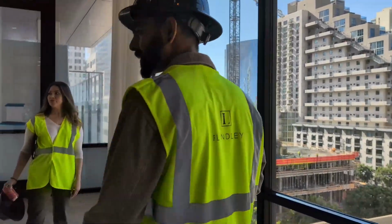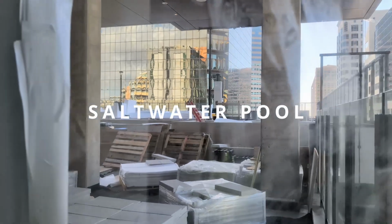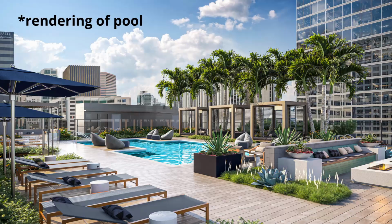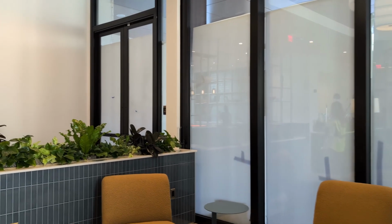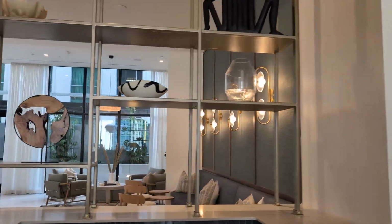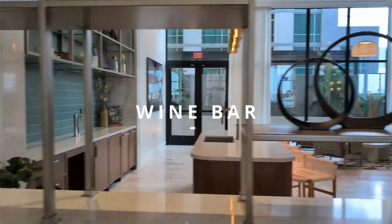And then on the other side of this is where they're actually building a saltwater pool, which is wild. I don't know how you're going to ensure that the salt level is correct, but that's their thing. Kind of cool. We don't know what the size is. Again, that's under construction, and they expect it to, I think, open up in February or so. But as with all construction, it can take a little longer. And then we did see the wine bar, which is just an extension of that lounge. So that was the level 7 amenities.